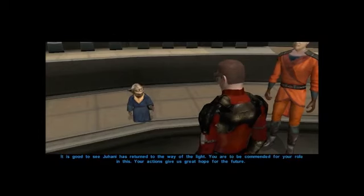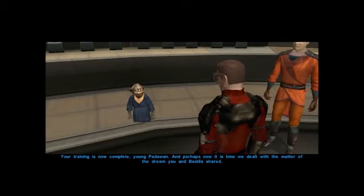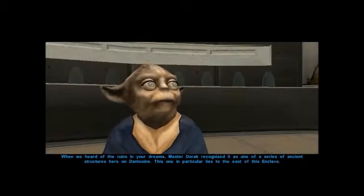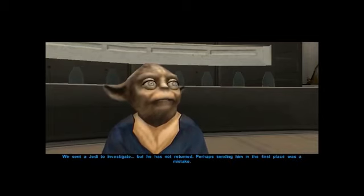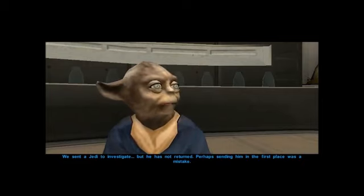It is good to see Juhani has returned to the Way of the Light. You are to be commended for your role in this. Your actions give us great hope for the future. Your training is now complete, Padawan. And perhaps now it is time we dealt with the matter of the dream you and Bastila shared. When we heard of the ruins in your dreams, Master Dorak recognized it as one of a series of ancient structures here on Tatooine. This one in particular lies to the east of this enclave. We sent a Jedi to investigate, but he has not returned. Perhaps sending him in the first place was a mistake.